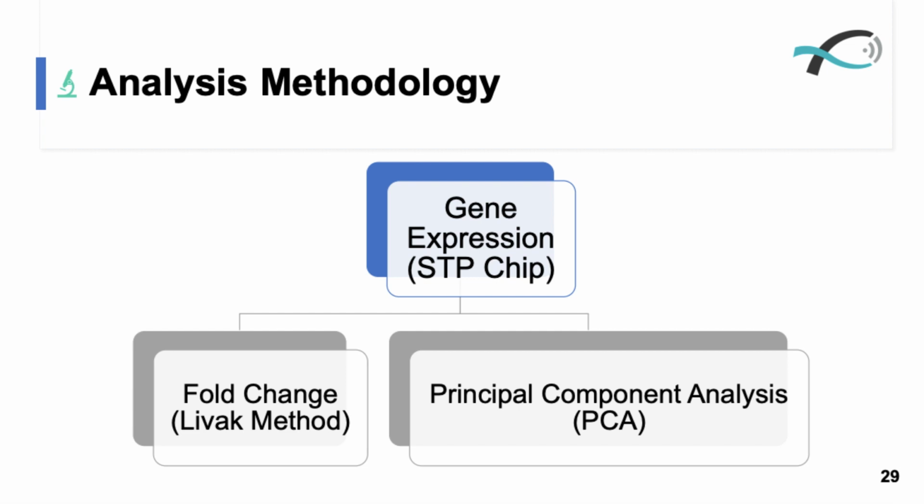RNA was extracted, and we looked at the gene chip. We did a number of other gene studies as well, but I'm only going to present the gene chip data today. We analyzed the data using the LiveAct method, and we also did a principal component analysis, which I'll have to describe what that means when I show the data.